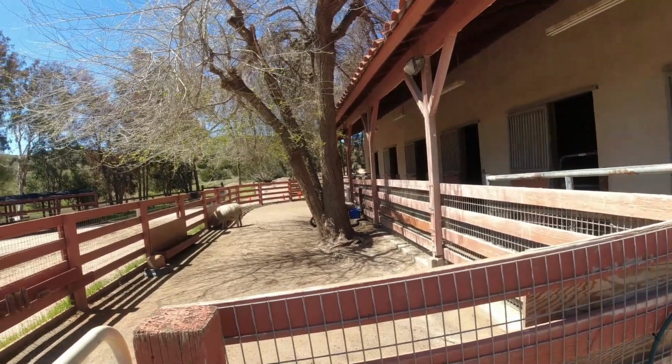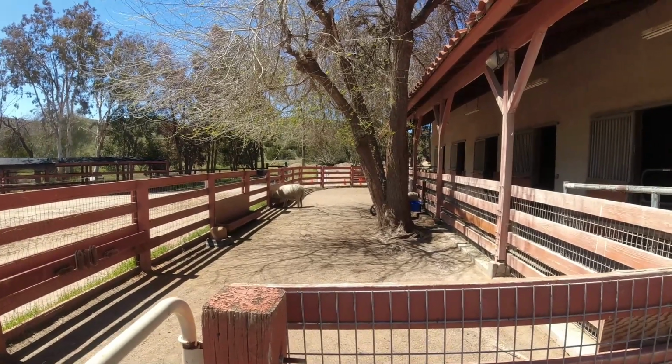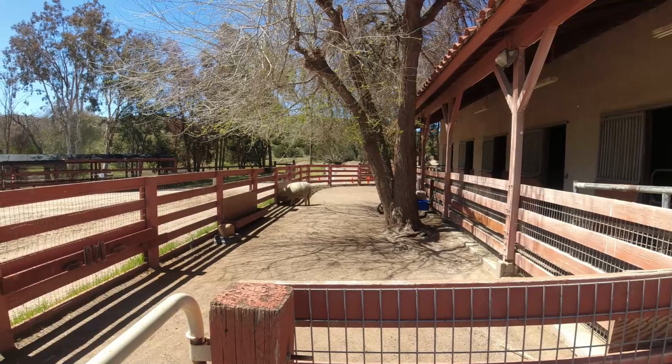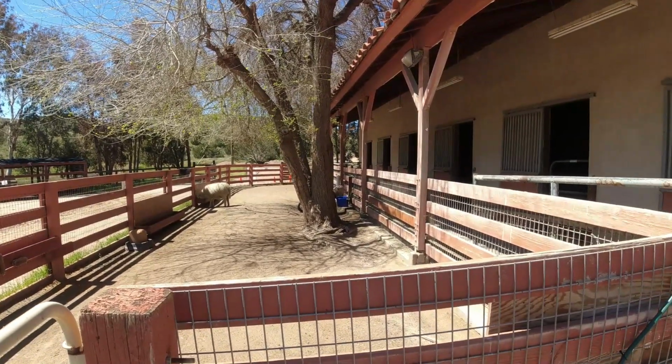So because there's 29 sheep here, 27 in here, 2 over here, if they were to be in with the flock, if one of them got scared, they all move together. That's how they protect each other, and these two just might not be able to keep up.